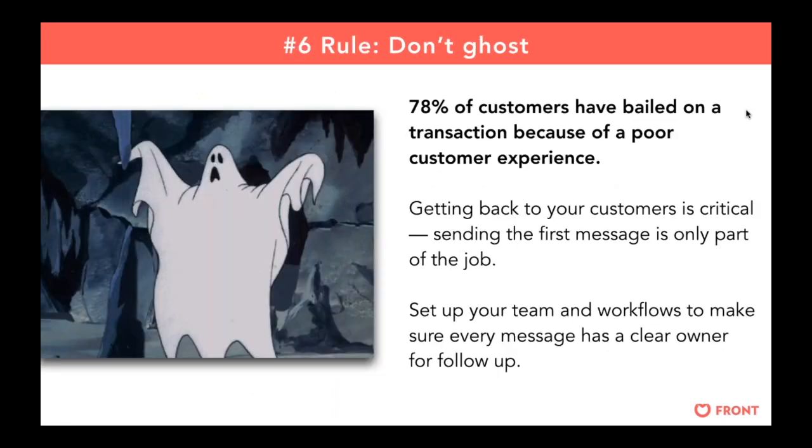All right, this is a funny image one here. Don't ghost your customers. Something I always say is that sending the first email is only 25% of the job. The remaining 75% of the job is chasing and following up. Getting back to every customer on every conversation is absolutely critical. There's nothing worse than going silent in the middle of a conversation when a customer is expecting to hear back from you. You can do everything else right, but the make or break is simply being there for your customers.